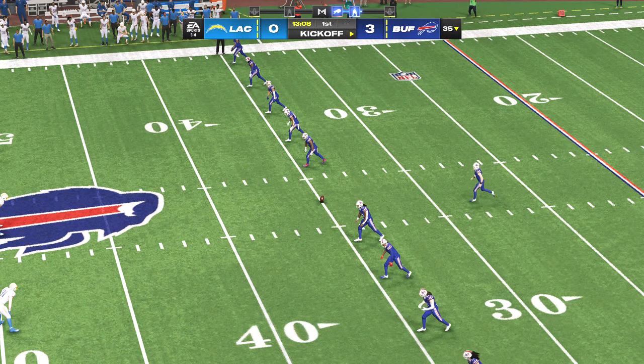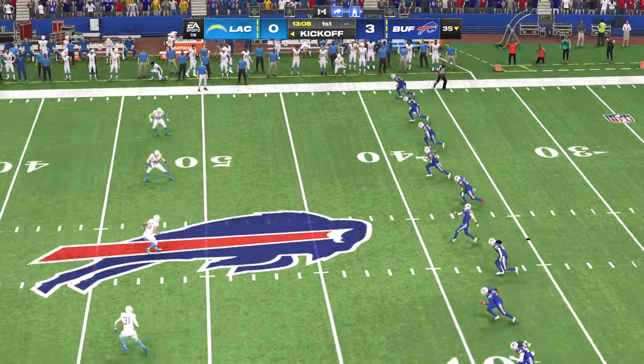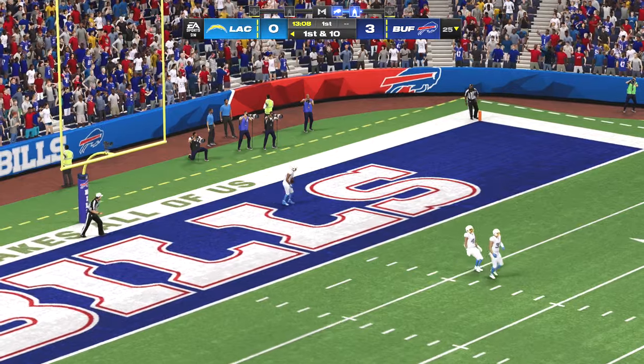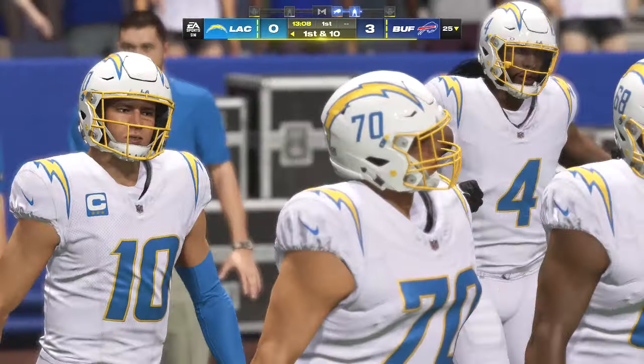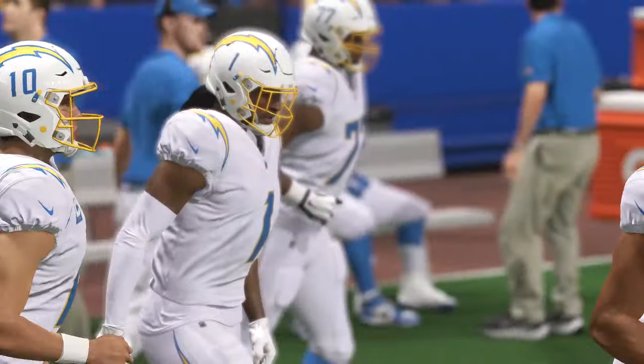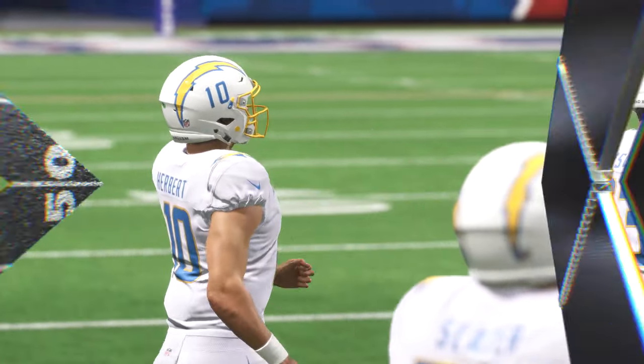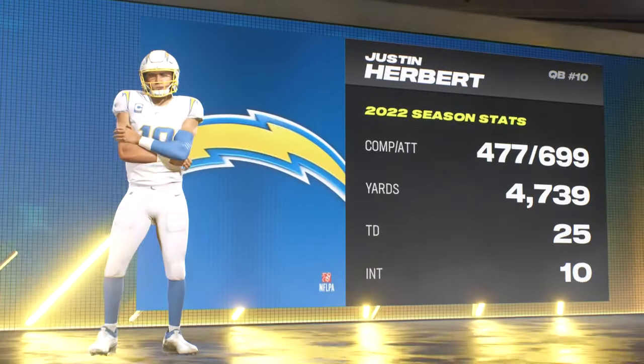So after knocking through the field goal, here's Bass to kick it away. And Davis content just to bring this out to the 25-yard line. So here's the Charger offense making their way out. And at quarterback from the University of Oregon, it's Justin Herbert.